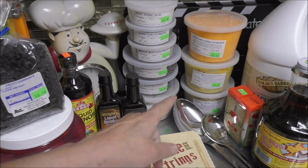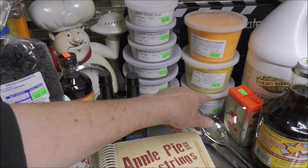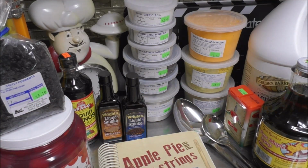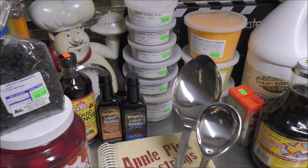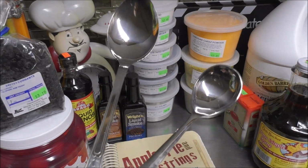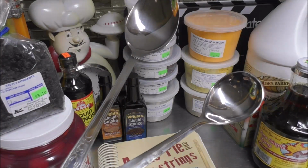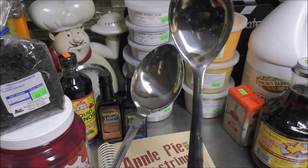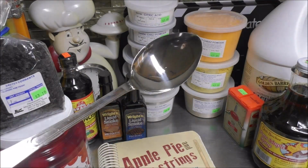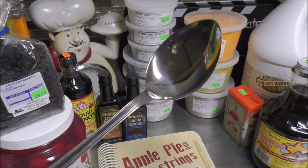I don't know if I said the price of the chicken bouillon, but I paid $3.09 for that. And then because it's canning season, and I always need some stainless steel utensils, I went ahead and picked up what they call a jar spoon, and this is just a regular spoon that I would use in my deep stock pot.